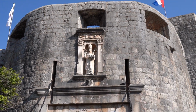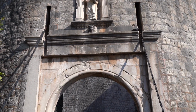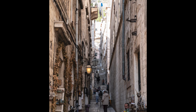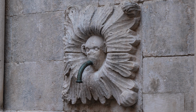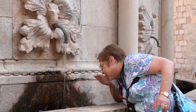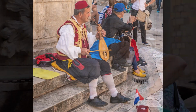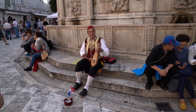We choose to walk into the old city via the drawbridge at the western Pula gate, through the narrow streets overflowing with shops. In the old city, there's the 1438 Onofrio fountain from which flows clean, cool mountain water. Ah, how refreshing. It's also a popular hangout for musicians attracting tourist dollars.